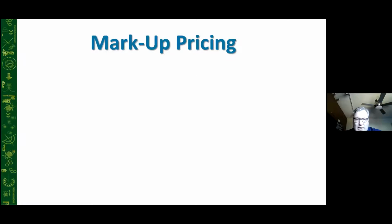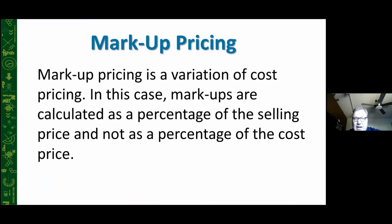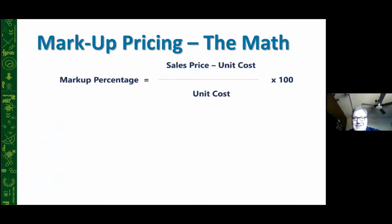Now, the second one is markup pricing. With markup pricing, it's a variation of cost plus pricing, but in this case, the markups are calculated as a percentage of the selling price and not as a percentage of the cost price. So I'll show again, what does the math look like on this? Well, let's say that you wanted to have a markup of a certain percentage. You could say your sales price minus the unit cost divided by the unit cost times 100 is going to be the markup percentage.